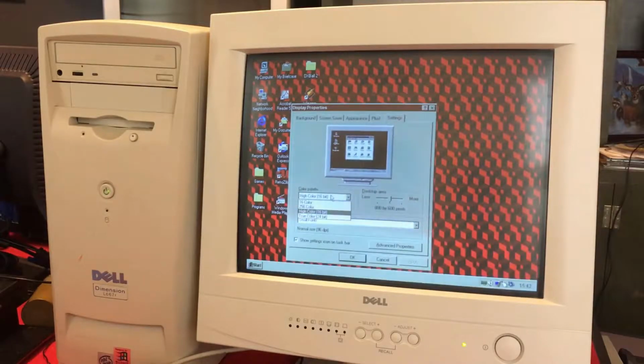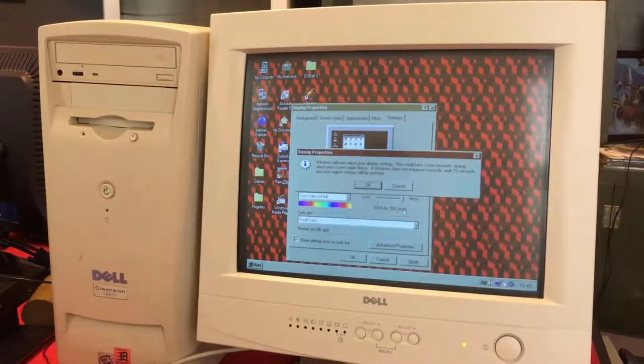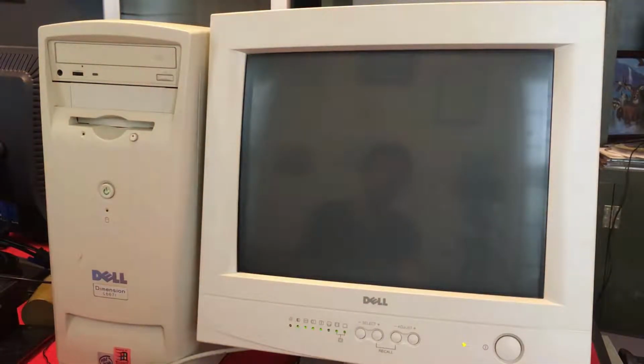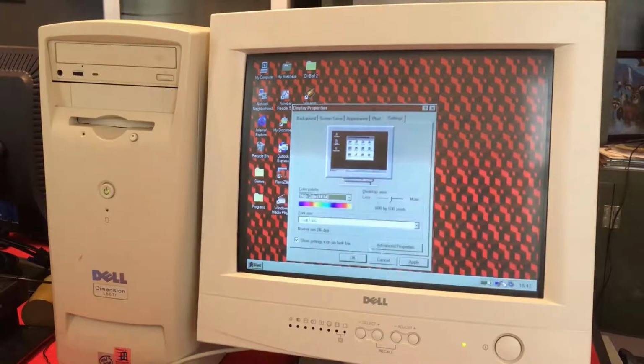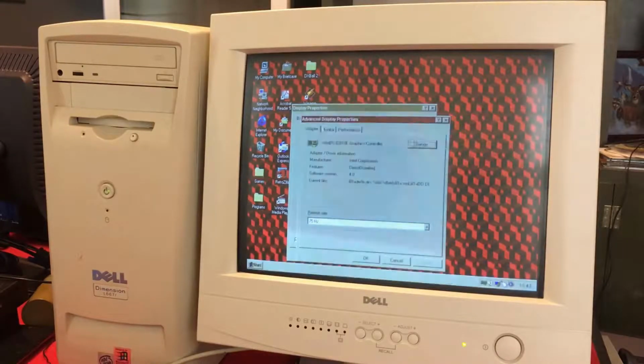Currently got an 800 by 600 mode. Put that up to 24-bit color and also increase the resolution. And it did not like that. I would have to imagine that it's because we're trying to drive it in 1024 by 768 at 75 Hertz, and it probably does not like 75 Hertz. So, Windows 95 is a little smart and restores itself if you don't do anything within a few seconds.